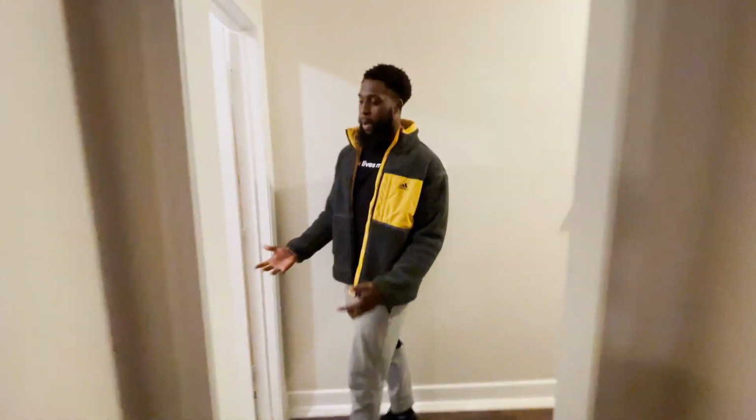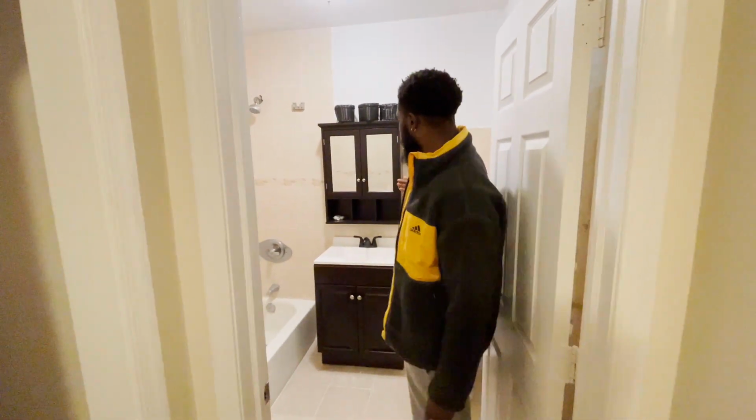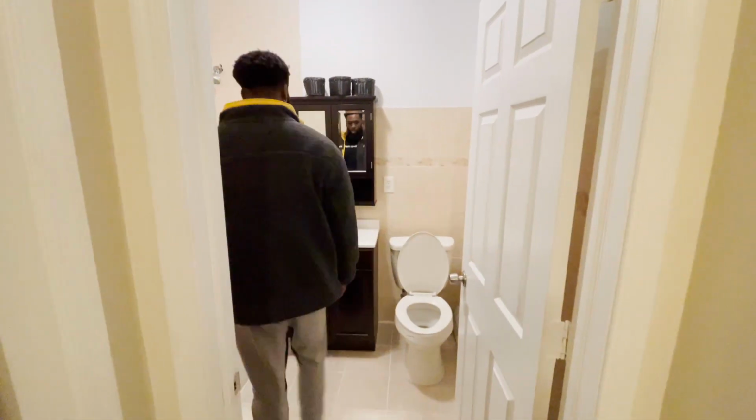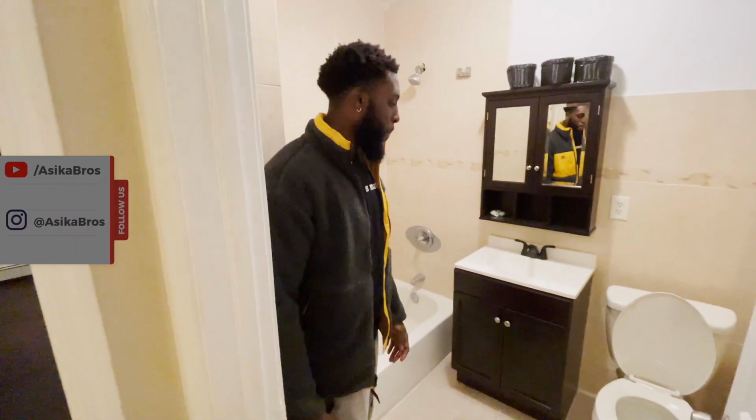Here, this is the full bathroom over here. Again, things still need to be cleaned, but as you can see, we have a new vanity. You see, we have a new toilet here as well. Still gonna clean up the bathtub, but yeah, it's looking nice.